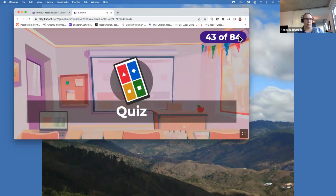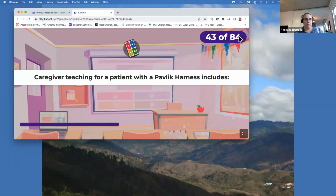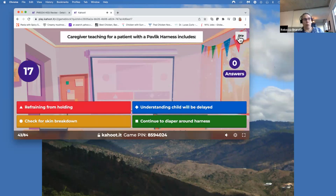So let's select all that apply. Caregiver teaching for a patient with a Pavlik harness includes: refrain from holding, checking for skin breakdown, understanding the child will be delayed, or continue to diaper around the harness.